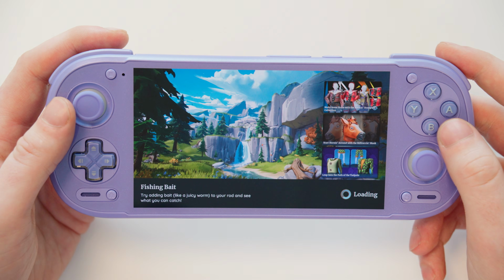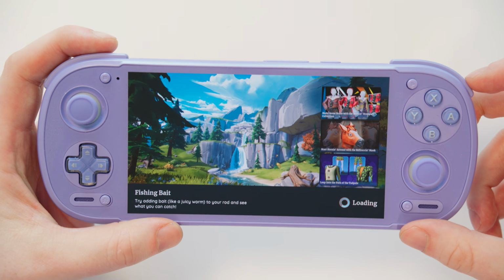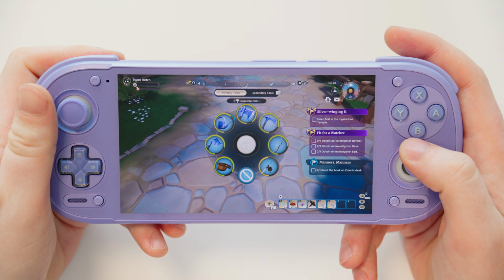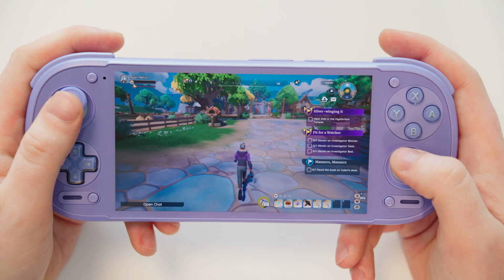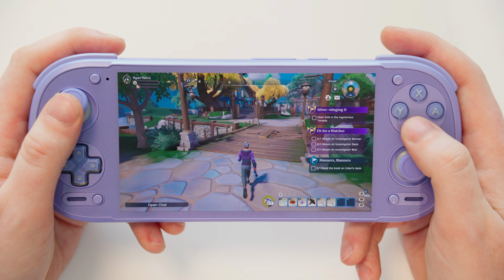I was forced to use GeForce Now, streaming services like that to connect to this game. But here in Rocknix on my Retroid Pocket 6, it connects and it works. Here we are in Palia and it works. I'm so happy about this. Now, the eagle-eyed amongst you may notice that performance is horrible. It really doesn't work very well whatsoever.